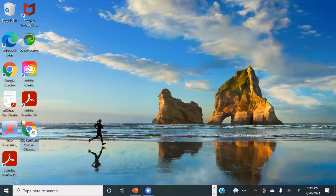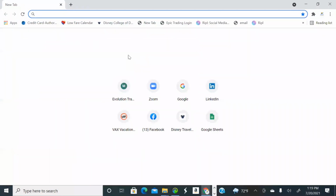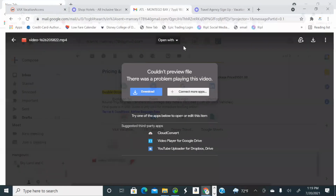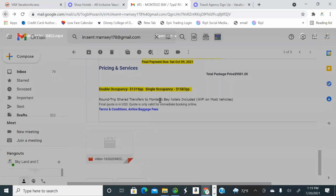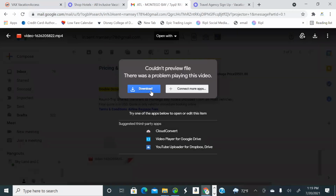Oh, I wanted to show you. You also want to attach photos or a video to your email. That's something that I like to do. Here, let me go back so I could show you. I use Ripple for this portion.